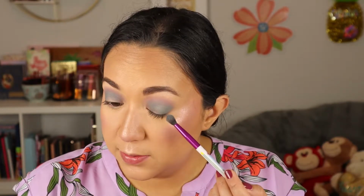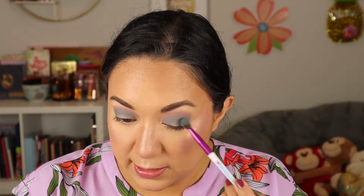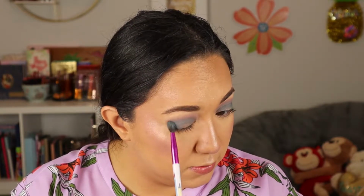So I want to deepen up the shade a little bit with Fair Dinkum. I think that's how you say the shade name. It's like a deep teal. Ooh, that picks up beautiful. There is definitely kickback. Let me dust them off, and I'm just going to use that to add a little bit of depth, nothing crazy. I'm not going to really take this far, and I just want to use it just a little. I guess I want to keep this look a little soft.